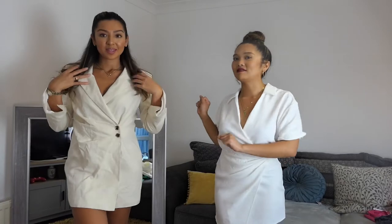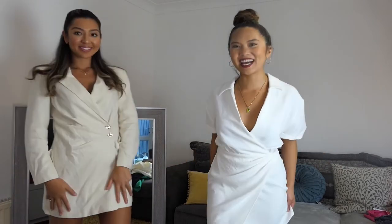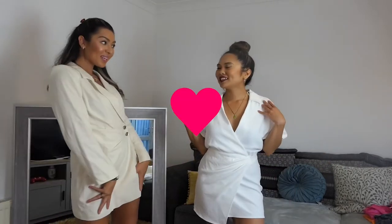Would you keep or return? This is a keep. I'm keeping. Yeah, fair enough. Actually, I would keep that also. Definitely a return. Okay. Next outfit.